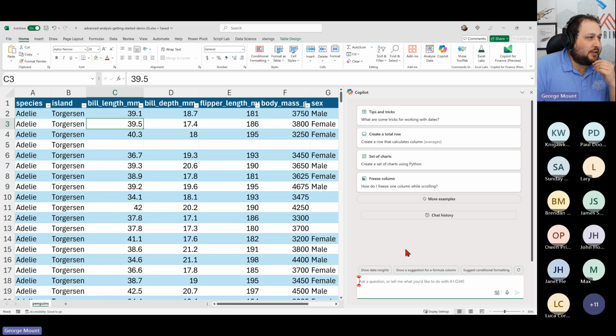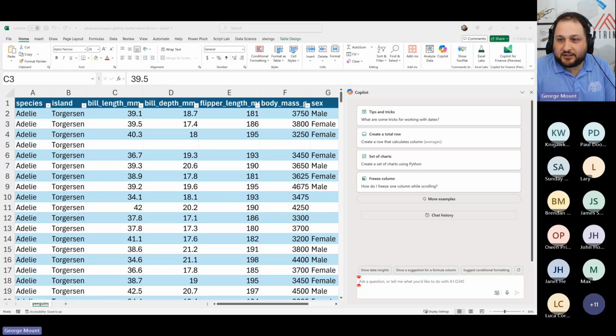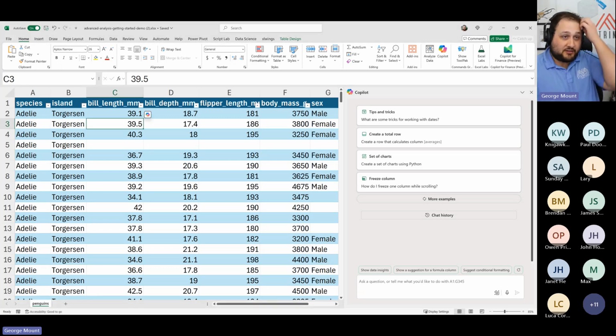Okay, again, if you see something like this doesn't work because you need autosave turned on, or you need to upload it to OneDrive, just go ahead and do that. You could just flip the switch up here and upload it to your OneDrive. Okay, let me see if there are any questions. Okay, yes, confirming that autosave does need to be on. Awesome, thank you.